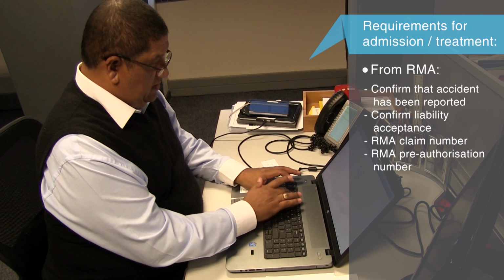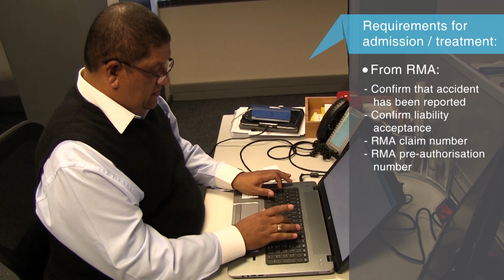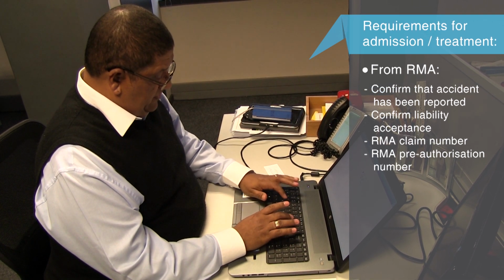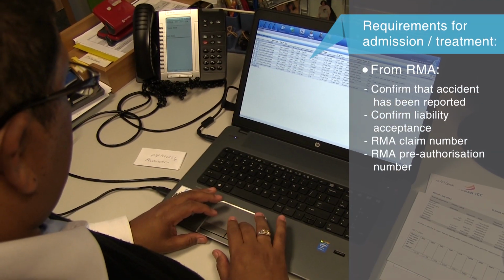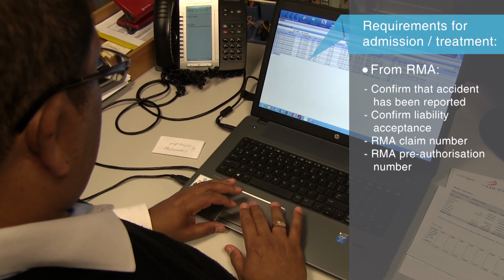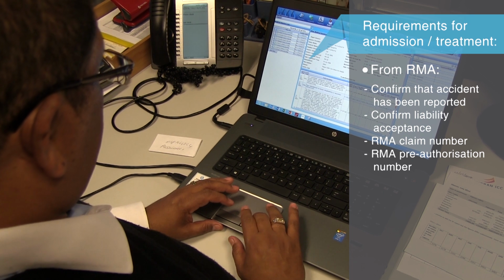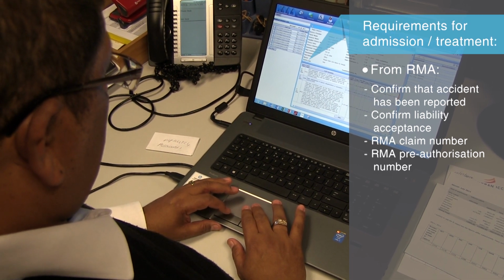From RMA, the medical service provider must confirm that the accident has been reported, that RMA has accepted liability for the accident, and most importantly, the RMA claim number and the RMA pre-authorization number, when applicable, must be noted and filled in on all the medical reports. This information will also be used during the medical service provider's invoicing. Having the complete and correct information will ensure that RMA is able to process claims quickly and efficiently.